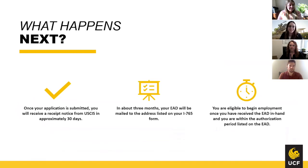So what happens next? So let's say you completed your application, you submitted everything online. If you did it online, you will receive a receipt notice that you can download right away. If you decide to complete your application via mail and you send everything off through the post office, then it'll take a few more weeks for you to receive your receipt notice. And then again, traditionally, it takes 3 months or 90 days for your application to be processed by USCIS. We've been seeing it be a lot quicker with the online process. So if that's the case, you might be receiving a response within a month or so.